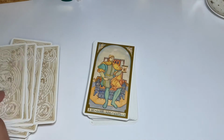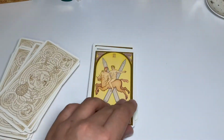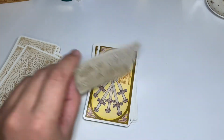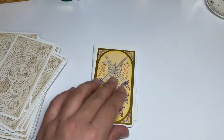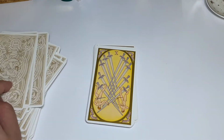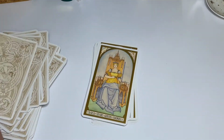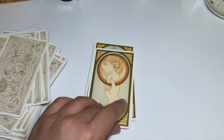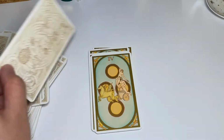The art is just honestly stunning, especially for a Marseille-like deck. The colors are muted and the images are drawn with very fine lines that will allow for a lot of detail. I am aware that it won't be an easy transition from a Waite deck to Renaissance Tarot, but I am looking forward to working with this deck. I will make another video in the future to give you an update on how it's like to work with this deck.